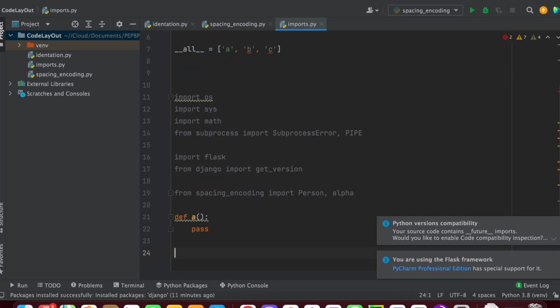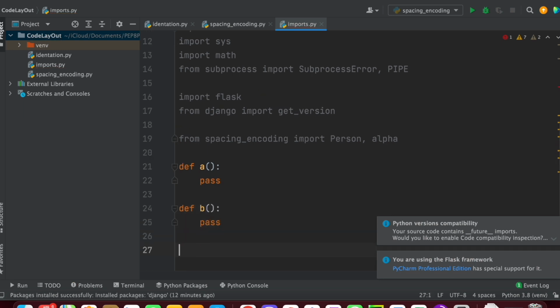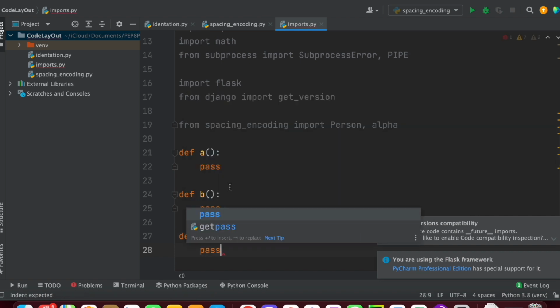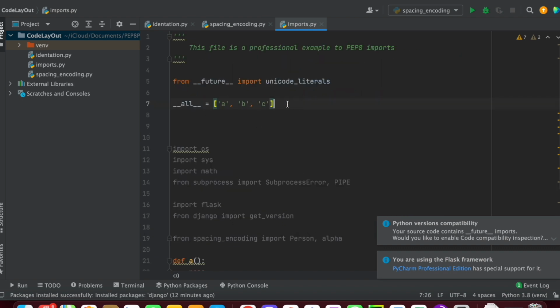Let's actually create the other two functions, and then I will explain why you need this __all__ keyword at the beginning of every professional Python file. So let's do B and then let's do C. Those are just functions and the pass keyword is used, so we don't face any errors. Now you can see that those are removed, and the __all__ keyword is always used. So if you have multiple methods, the person reading the file can simply go to the beginning, check __all__, and see immediately the names of all the methods or functions that you're using within your file.